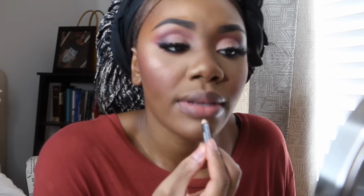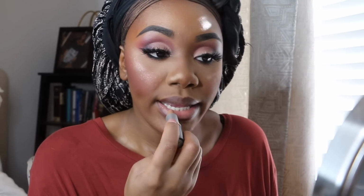Alright, so I'm going to take my favorite lip liner, the NYX Espresso Lip Liner. And I'm just going to line my lips with this. Okay, and then for lipstick, I'm going to use the MAC lipstick in Siss, like S-I-S-S. And I kind of like it matte, but I want gloss on it. So I'm going to take the Maybelline Shine Shot Gloss. And I'm just going to put this on.